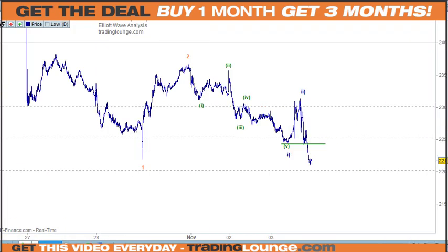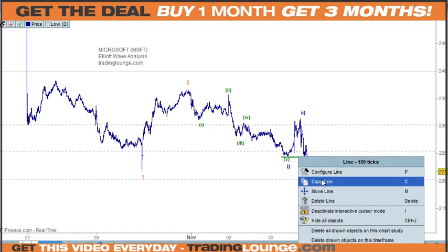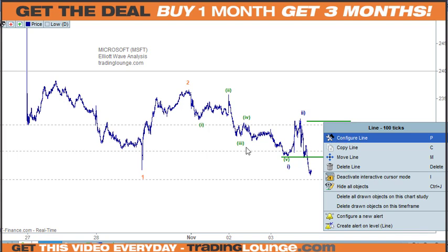Okay, so that's that. Also with Microsoft, I need to put this as wave 2 here, obviously, because it's breaking this down. And we've also got 1, 2, 3, 4, and 5 down here now. So 1 and 2, and the same thing applies here as well. We can put this above there.